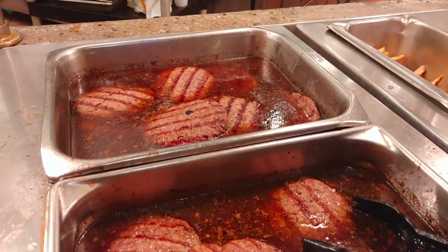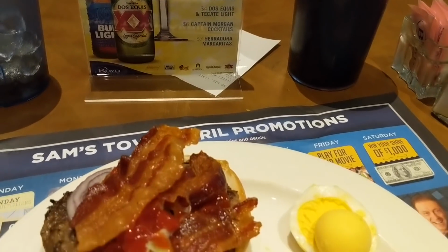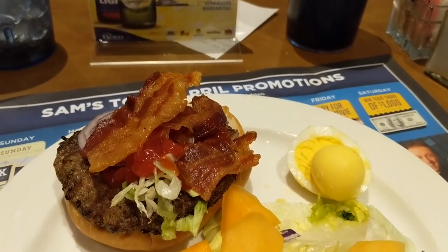So I decided to build my own burger here, and what should I say, the patty was decent and putting on some bacon is never wrong.